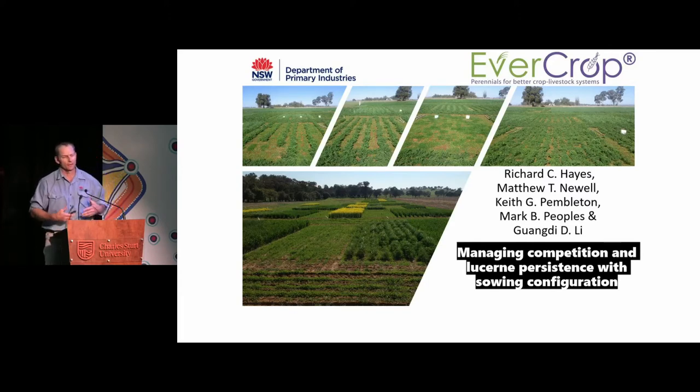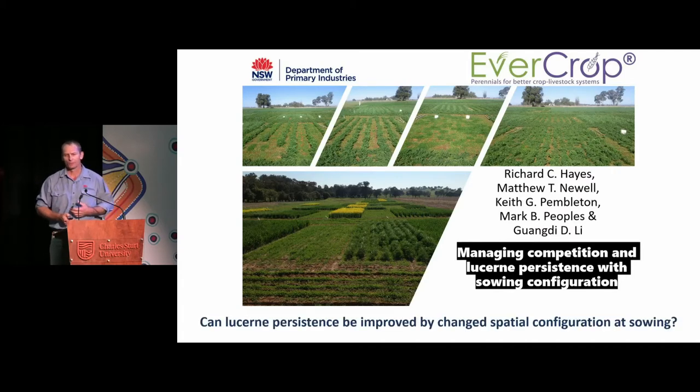Getting perennials into cropping rotations, for this part of the world, really came back to getting more out of lucerne. Lucerne is, of course, our king of fodder. We don't have that many viable pasture options. So the question for us when we embarked on this program was, how do we get more out of lucerne? Really what we were thinking when we were talking about the project was, can we improve lucerne persistence by changed spatial configuration?